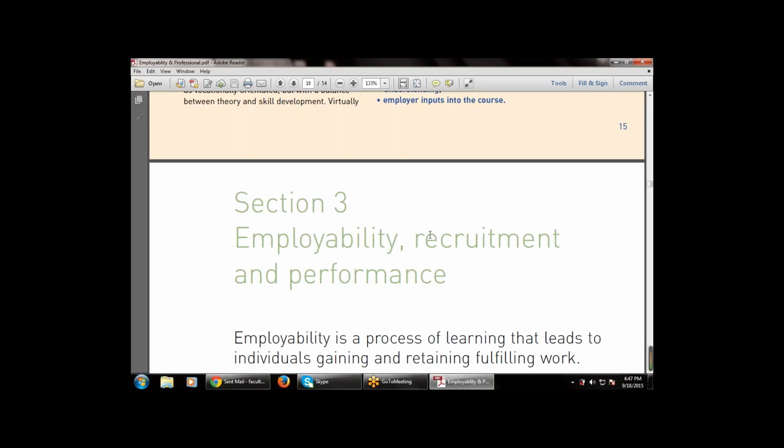Employability is a process of learning that leads to individuals gaining and retaining fulfilling work. Whatever the process of learning, whatever the employability that takes place, leads to the individual gaining and retaining fulfilling work.